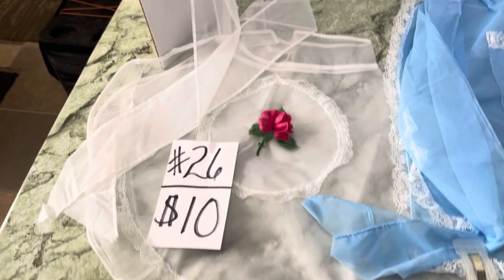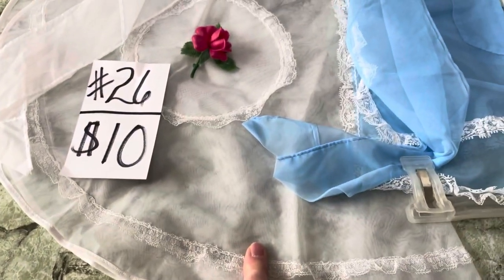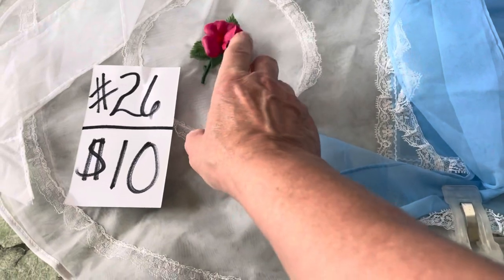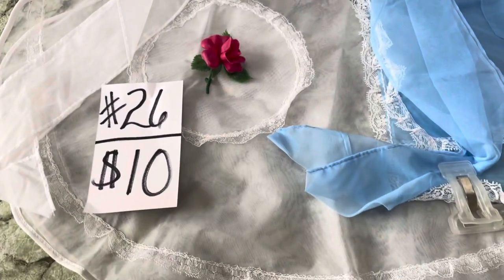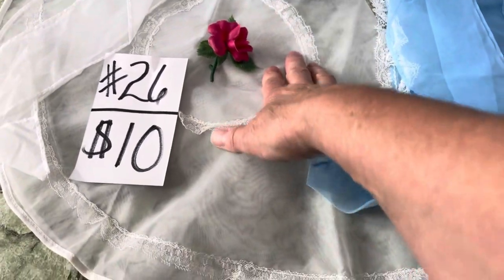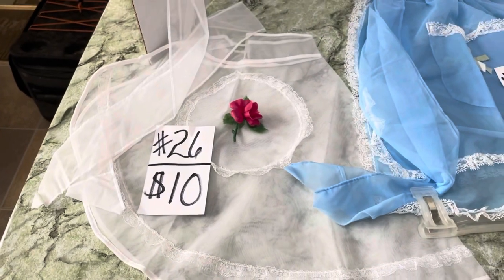Next, we have two very beautiful ones. I believe these are made out of organza or chiffon. I forgot the name of this material. But we have this beautiful white one with the little plastic flower sewn onto it here. It is not a pocket, it's just a design. This one's $10, number 26.